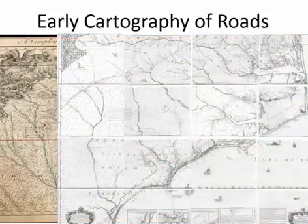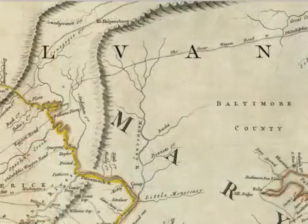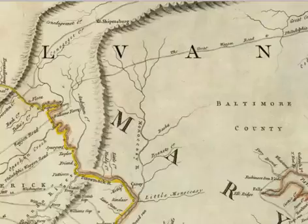Looking at the trading path, this is Mosley's map again. This is the Jefferson-Fry map of Virginia. And this is actually the only place that I have found where the term the Great Wagon Road to Philadelphia is mentioned. So this is an extant document. It was a name that was used then.